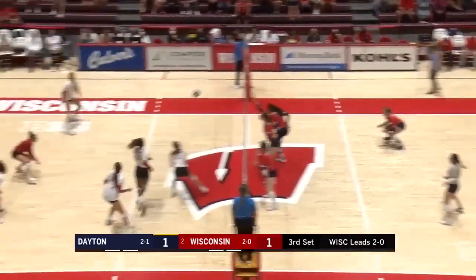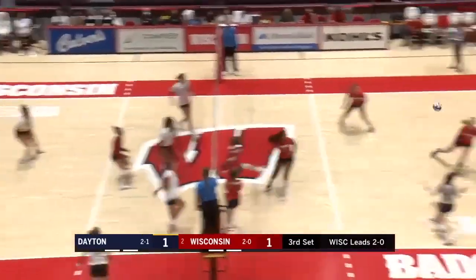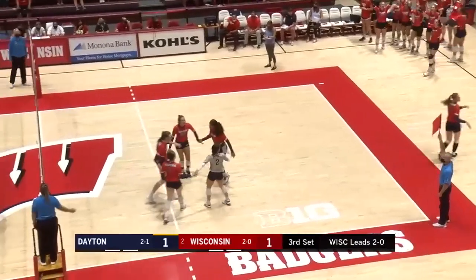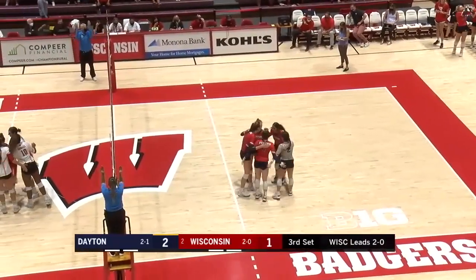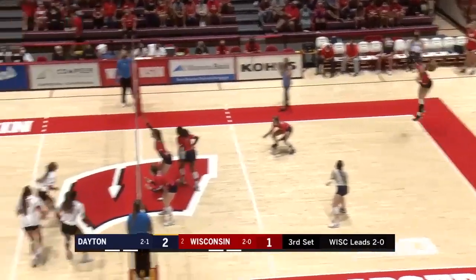Wisconsin playing without Yulia Orjo tonight. Freshman being rested. Here's a bump set from out of bounds over to Hart, who goes long. It was Hilly to Hart, and it goes out. It's 2-1 Dayton. But also a little snap off the top, a little top spin down.